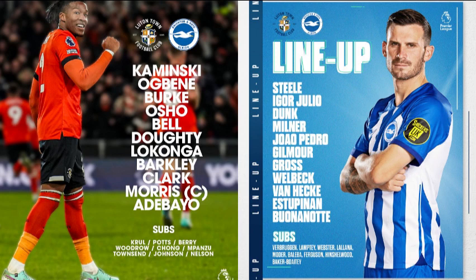He slants one out to this left-hand side. Hinshelwood heads away. Picked up by Van Heck, the centre half, to Gilmour. Gilmour out to the left-hand side. And Igor Julio down that left side. Welbeck gets the final touch on it, and it's out of play for a throw-in. And Luton Town get the decision from our referee tonight, Robert Jones, and his official over on that far side.